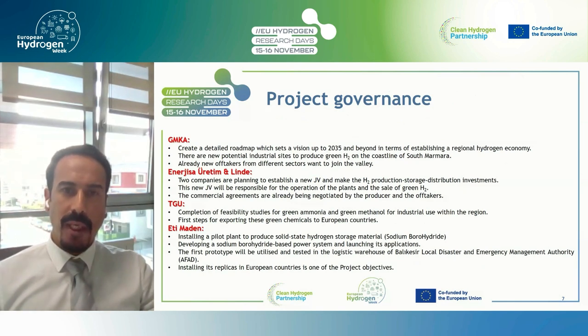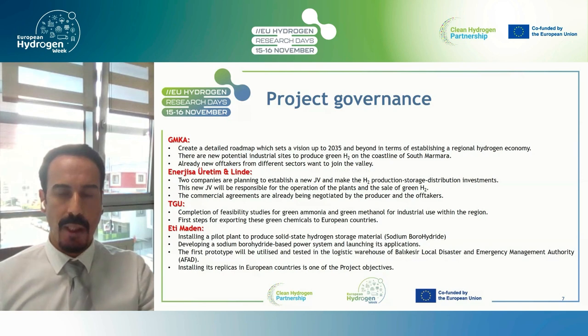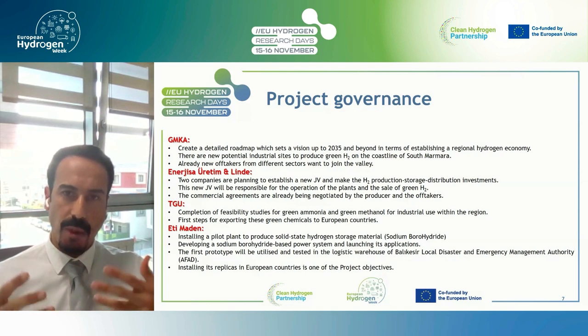South Marmara Development Agency has a critical mission in this project as a governmental organization. We are affiliated to the Ministry of Industry and Technology, and we have critical tasks to ensure the processes in the project run smoothly and safely. So especially commercial agreements on the sale of green hydrogen are highly dependent on the investment mechanism being accepted by the government side. So all the industrial sector players in our project are waiting for the completion of official procedures in the support mechanism.